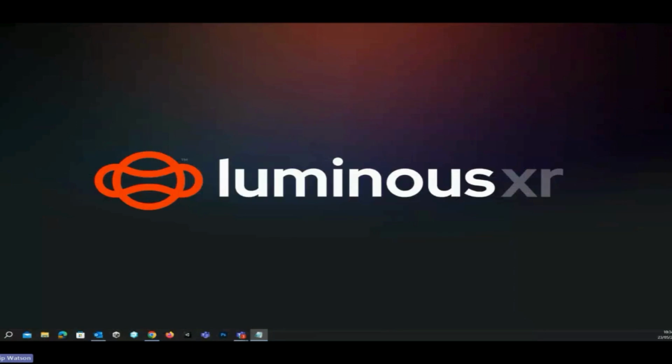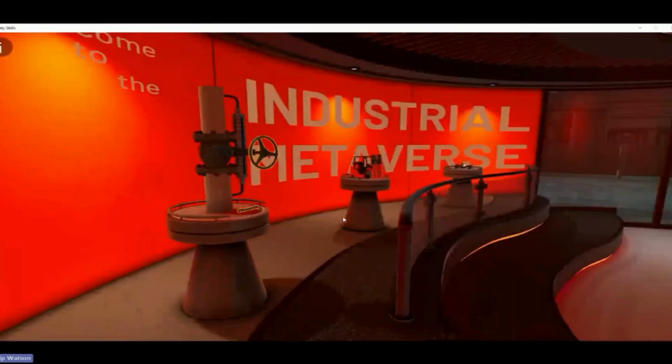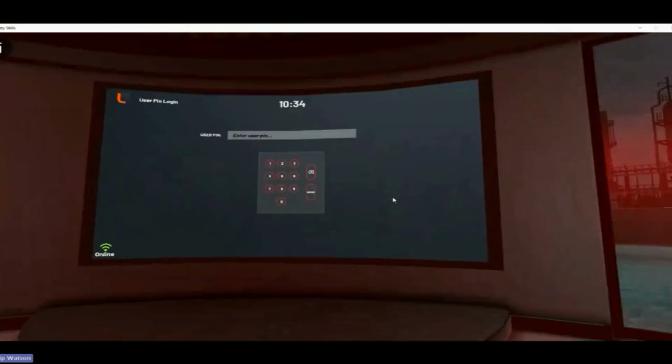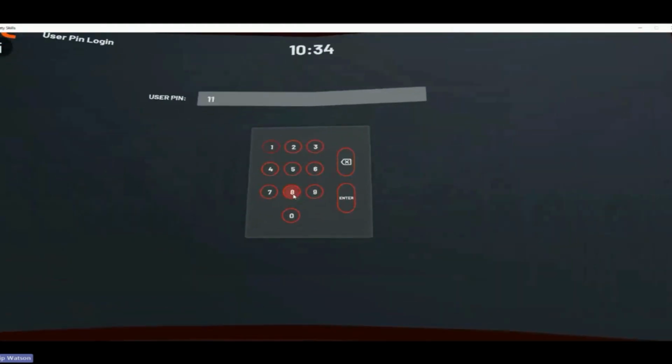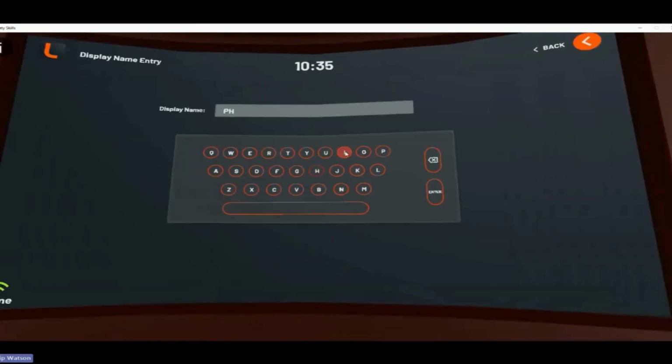So I'm just closing that application, and then I'm going to start a safety skills application. And Dave's going to jump out of his hazard rec scenario and then log into his safety skills scenario. So exactly the same procedure with this one. We'll let that load up. Same process, we're up in the lobby, we go over to the screen, log in with the same pin that we created before, pick our avatar, hit multi-user, into my main.